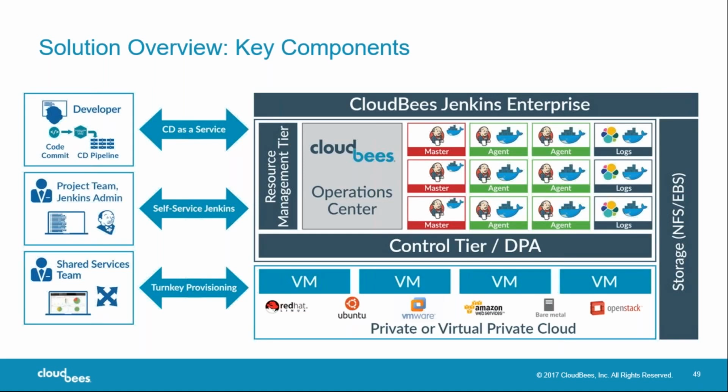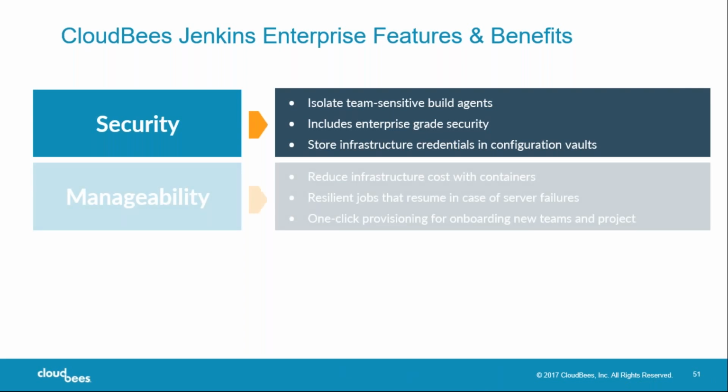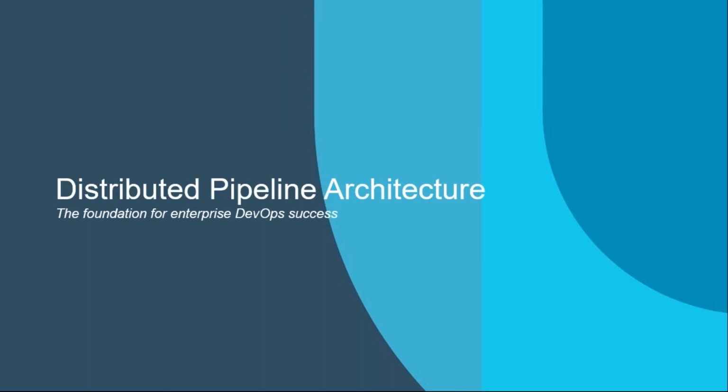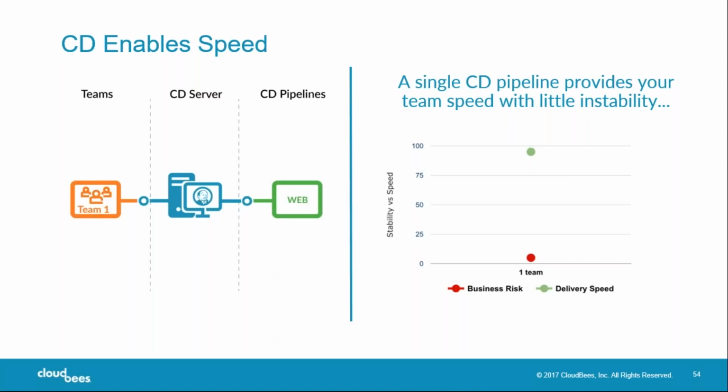We've built CloudBees Jenkins Enterprise such that it can deploy on a private or virtual private cloud, enabling your shared services teams to offer turnkey provisioning of continuous delivery solutions that provide self-service to your project teams and Jenkins admins, and enable developers rapid access to continuous delivery as a service. We've used containers and microservices to provide a highly elastic and rapidly scaling yet resilient infrastructure. In particular, we've built this on what we call a distributed pipeline architecture, which provides the foundation for scaling on open source.